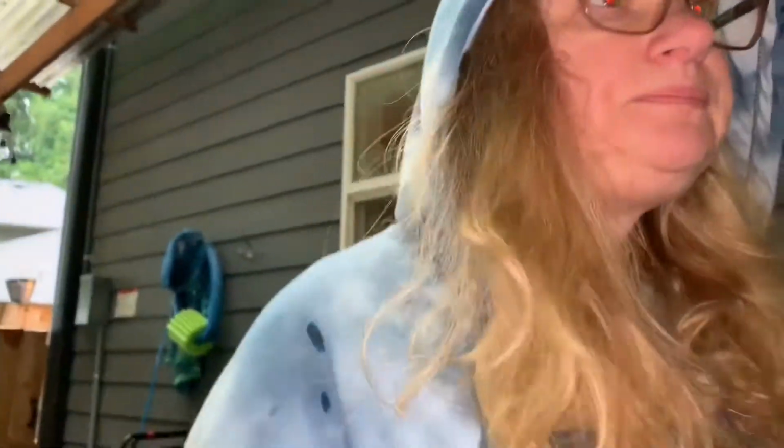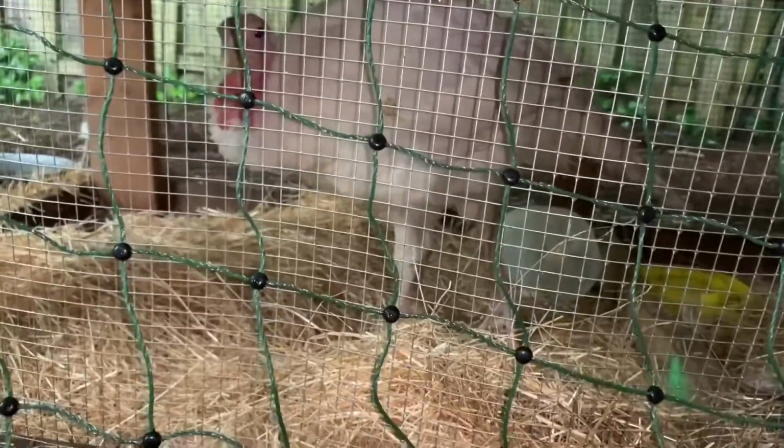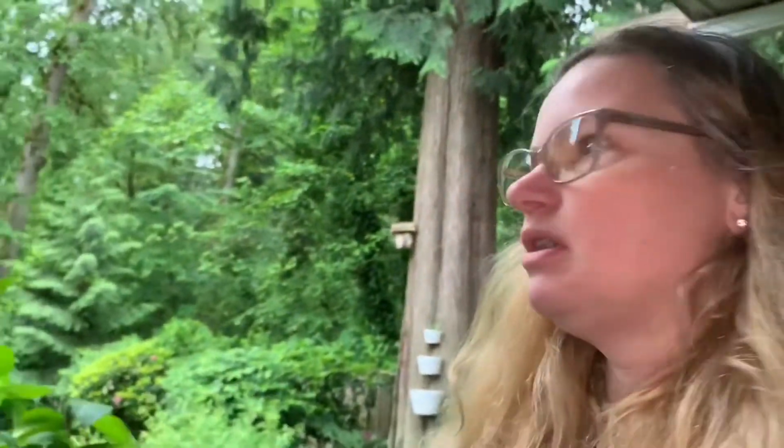And then I just put new bedding in for the turkeys and fed them. So they'll be spending the day in here until the sun comes out. So nice fresh bedding in there. They like to chew on it as well. It's hard to see them in there, but okay, that's what it is for today, guys. It's yucky, rainy, hard to film.